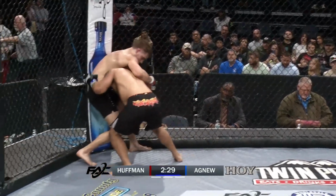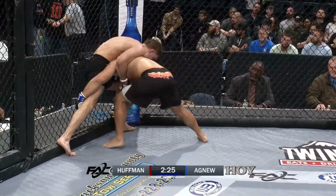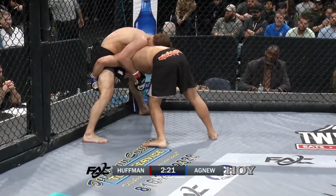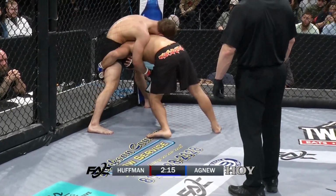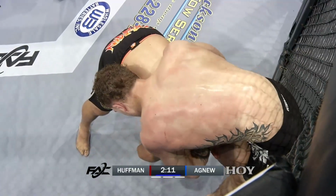I'm not sure if something hurt Huffman there, but there was an odd reaction from him off the clinch break. There it is. He's going to try to keep a wide base here and avoid this takedown from Alex Agnew again. Yeah, Agnew's going to have to switch to a single leg here if he wants success with this takedown. Good base from Ethan Huffman.